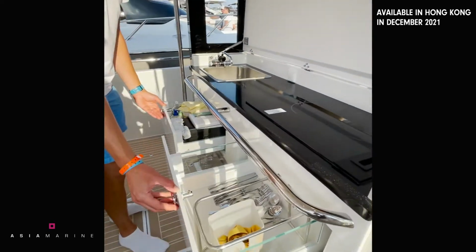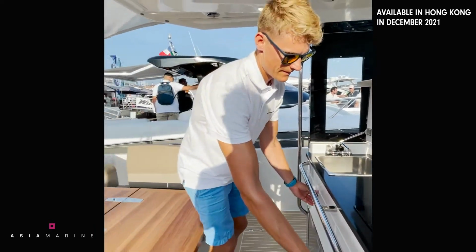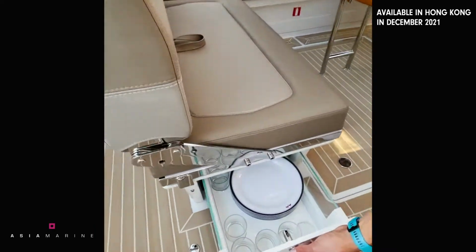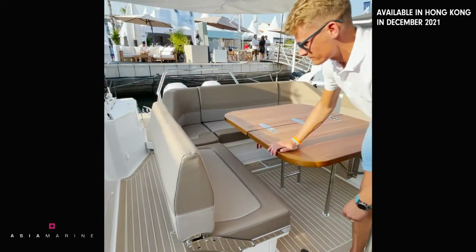Wow, perfect, look at that. Fabulous. And then, as well on this side. Oh wow, on this side as well. And that's all Nimbus branded as well, beautiful.